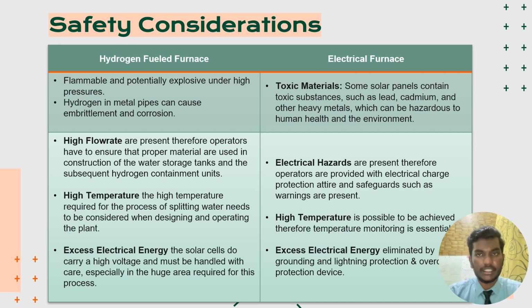Other than that, the possible mitigations involved in the hydrogen fuel furnace are mainly divided into three parts: high flow rate, high temperature, and what if excess electrical energy is found. And then for the electrical furnace: electrical hazards, high temperature, and also excess electrical energy.